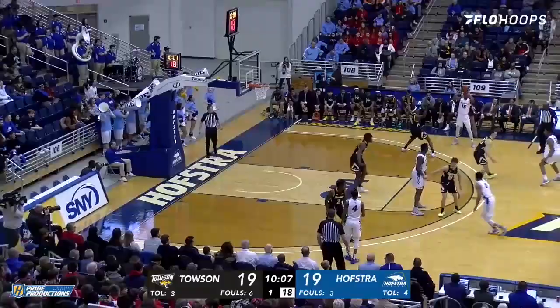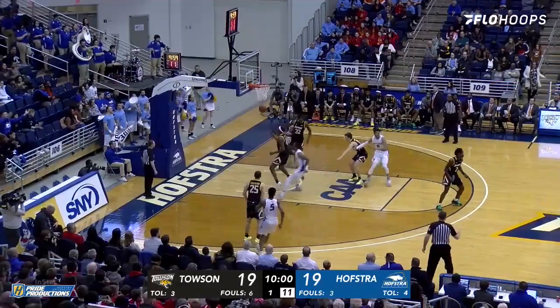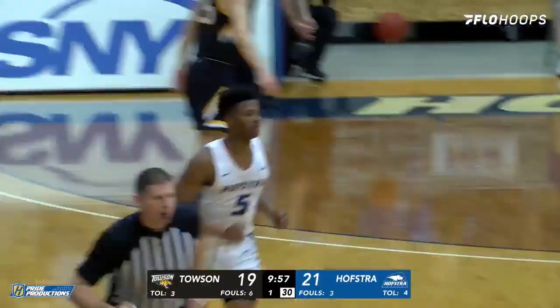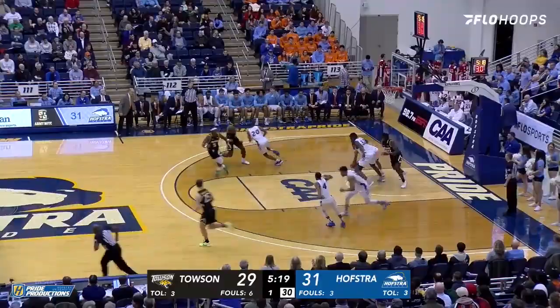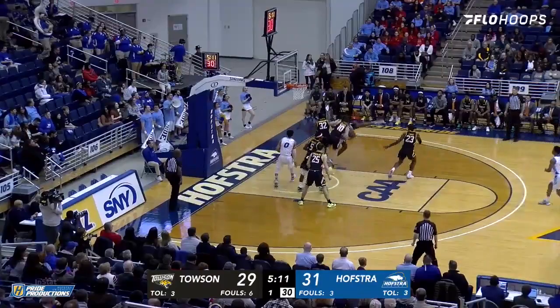Pemberton to Trueheart. Trueheart to Bowie. Bowie to Pemberton. Pemberton cuts in, pulls the shot up, and it's good. Deep from two, and at the back iron, and Hofstra gets the ball now. Here comes Pemberton as he rushes up the court. Pemberton with a head of steam, dribbles past, pulls up from just inside, no good. Rebound by Conte, he rips it away.